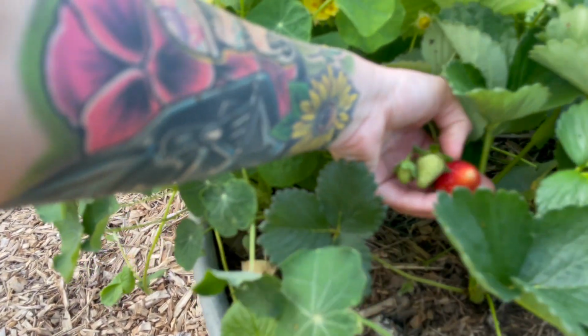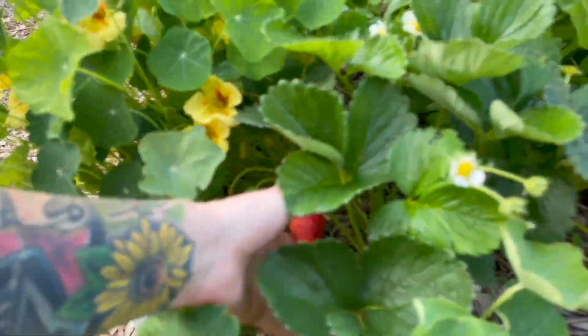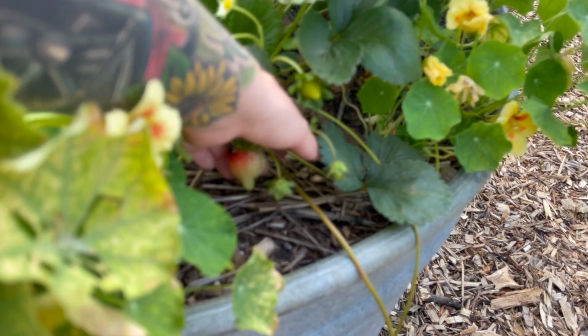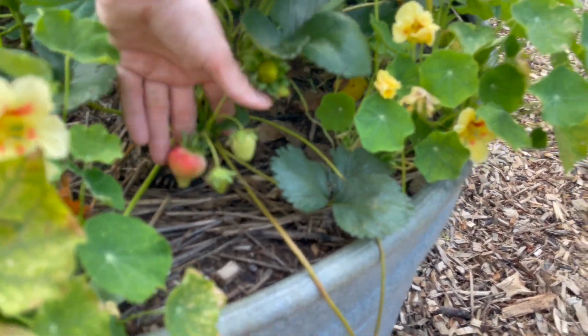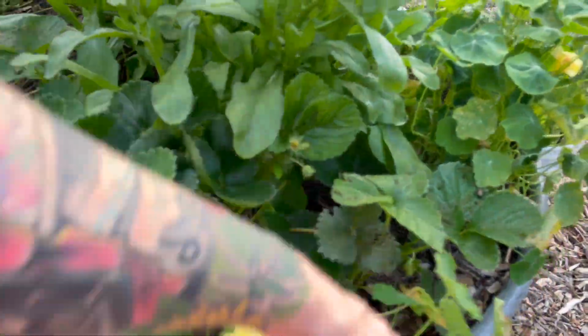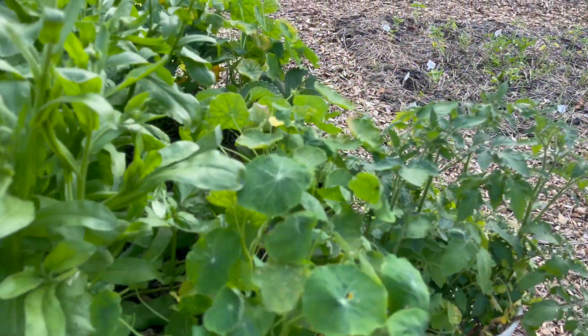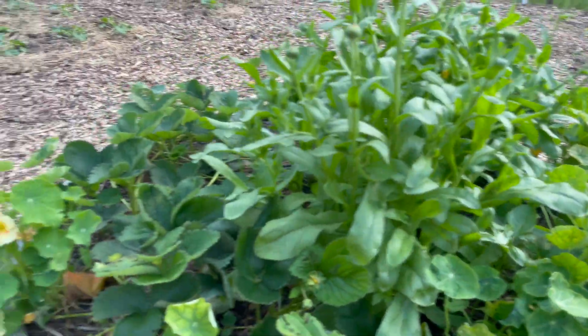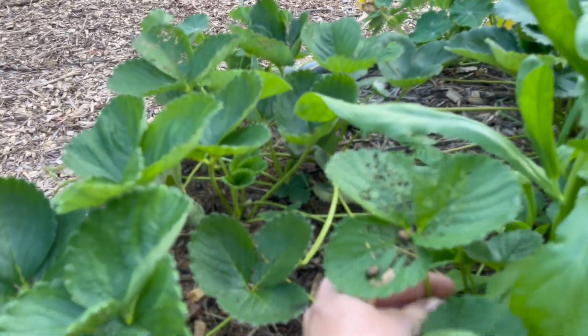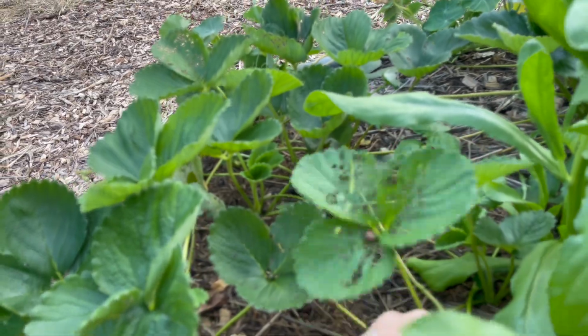I also have strawberries that are almost ready. This one, I think by tomorrow will be gone. My kiddos will find it. And we have a couple more over here. These are just ever-bearing strawberries, so we never get enough to really make any jams or anything delicious, but definitely enough to have a fun little snack. Also, a ton of Japanese beetles are just wreaking havoc.